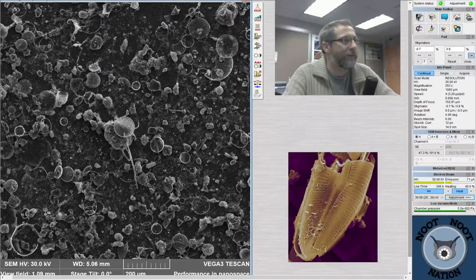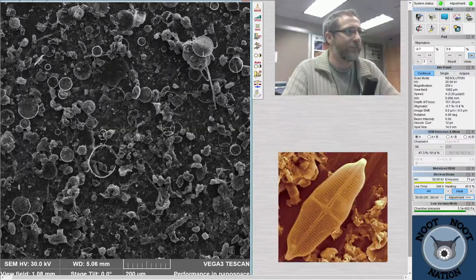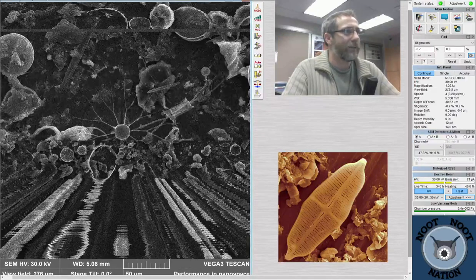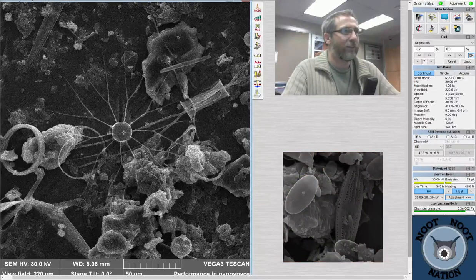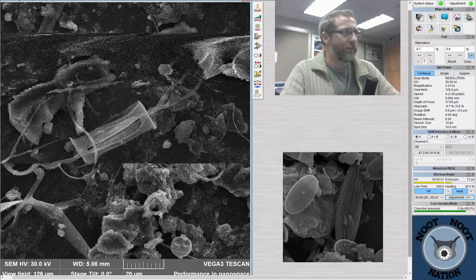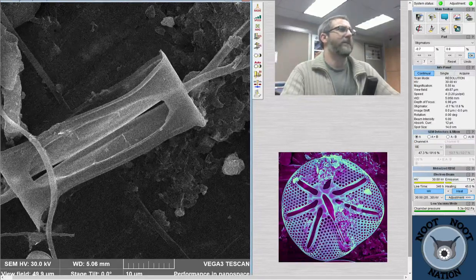Here's another Bacteriastrum. So you can see, again, it looks like a little brain cell or something. We're on a different sample, so it's definitely not the same one. Kind of curious what this thing is. I still don't know what that is.